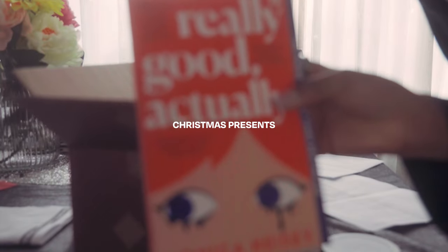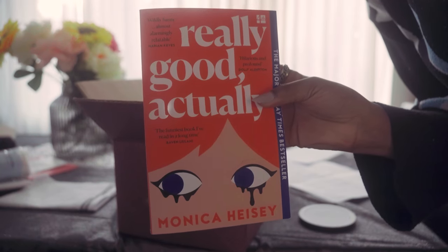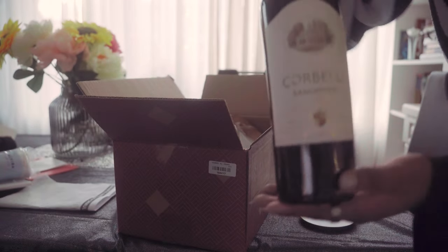New book. I got a new book for Christmas presents at work, so I'm gonna be reading this. I'm definitely gonna be reading more this year. I really need to read more.